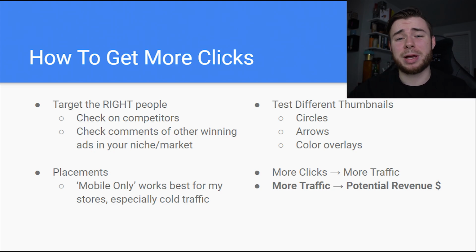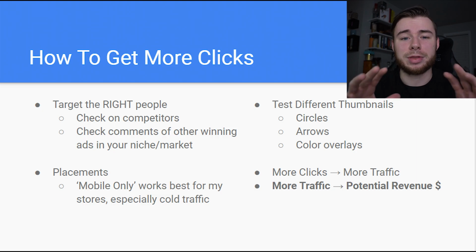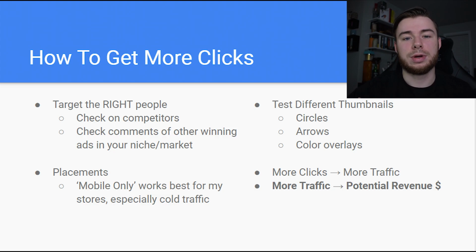You can get more clicks by addressing concerns right away with your headline, call to action, and thumbnail. Another trick to get more clicks, and I've used this personally, is to try out different thumbnails. Use red circles, use arrows, get creative with it and have fun. Remember, more clicks leads to more traffic, and more traffic means more money in your pocket. Who wouldn't want that? As a beginner, you are going to make mistakes, and that's okay. The more mistakes you make, the faster you'll learn.